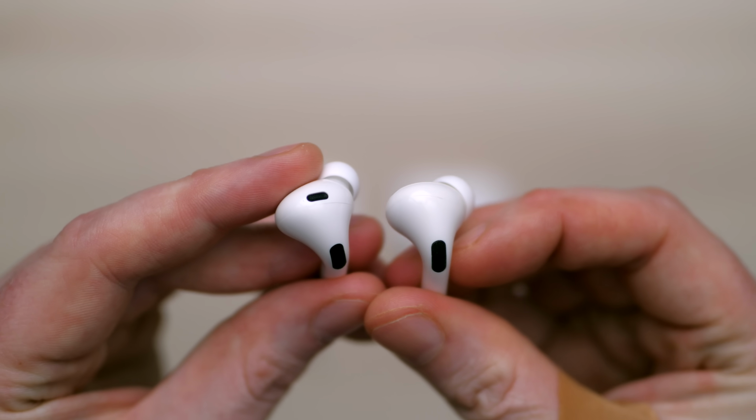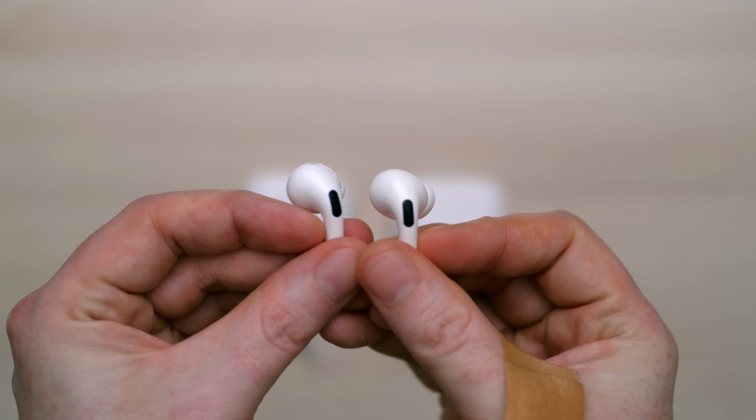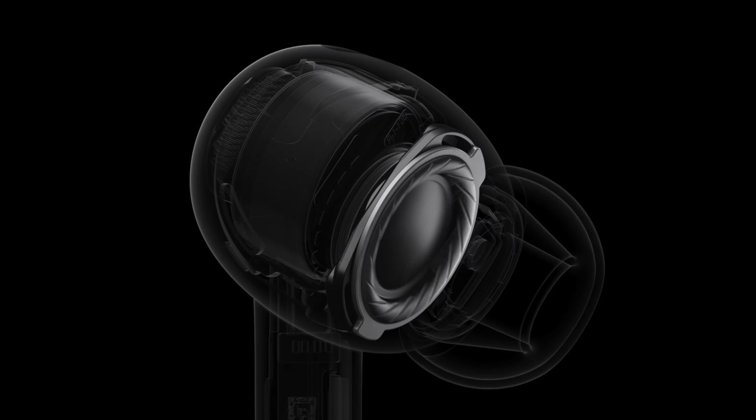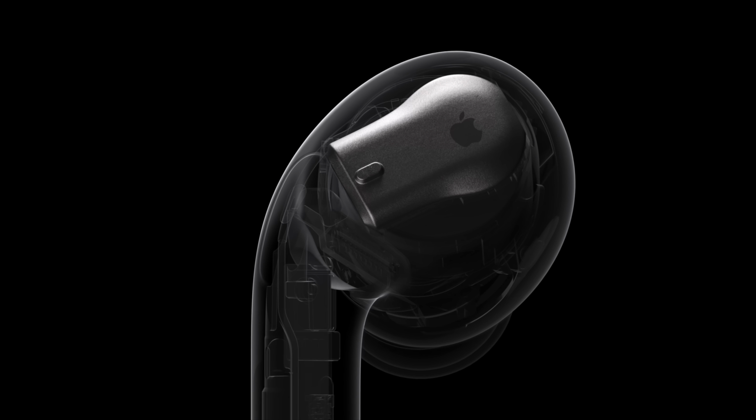Let's talk about sound. The original AirPods Pro had great sound quality. But when you compare them side by side, the second generation sound a whole lot better. Apple built a new custom transducer, which is a part of the speaker that vibrates, and a new amplifier to power them. And that means more clarity and frequencies that extend much farther into the low end and high end.